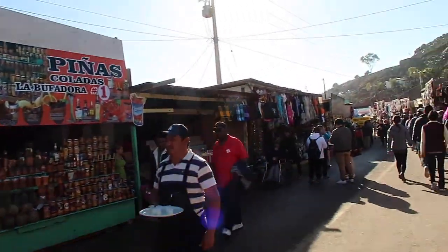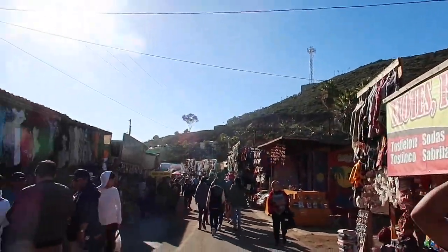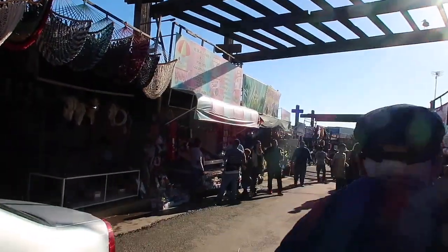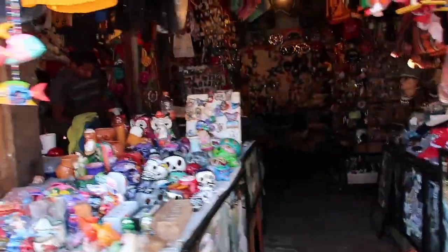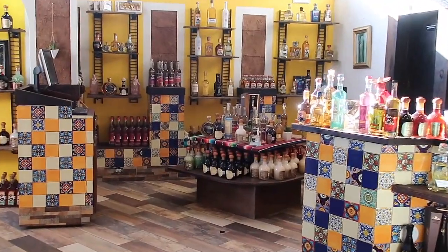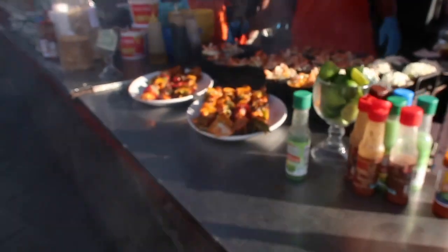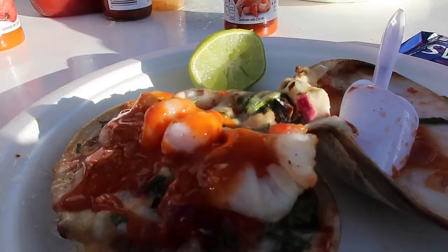Okay, now we're walking around one of the local flea markets. They claim it's pretty big, but so far I haven't seen any fleas. Now we're going to try some clam and shrimp. They grill this.